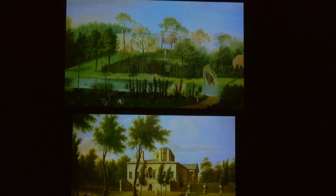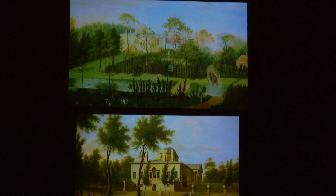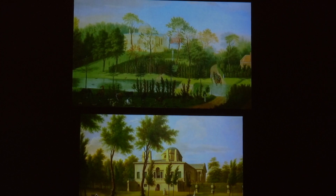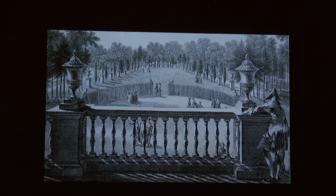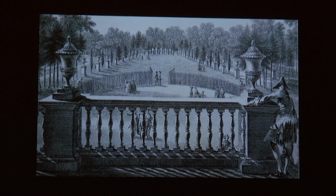more prominent. Burlington himself designed great urns to lay out, so the garden becomes much more about sculpture rather than planting by the 1740s. And indeed, we can see that in John Donowell's engravings, which Burlington commissioned, I believe, which were published in 1753, the year he dies.